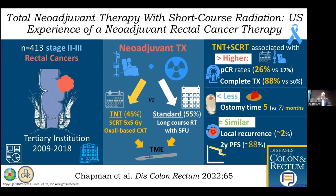But I think you can make an argument that that pathologic complete response and completion of treatment rate, as well as less ostomy time, can make this a fairly compelling thing.